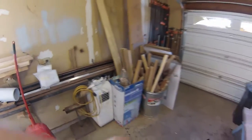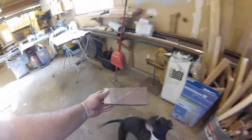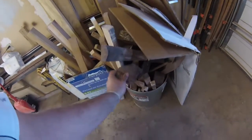But anyway, I got to clean out some of this. I got too much scrap wood going. If anybody is in the Minneapolis, St. Paul area and needs small scraps for whatever you're working on, let me know, because I have a whole room in my basement full of scraps. Plus, as you can see, a whole bunch of stuff like this all the time. So let's see what else.